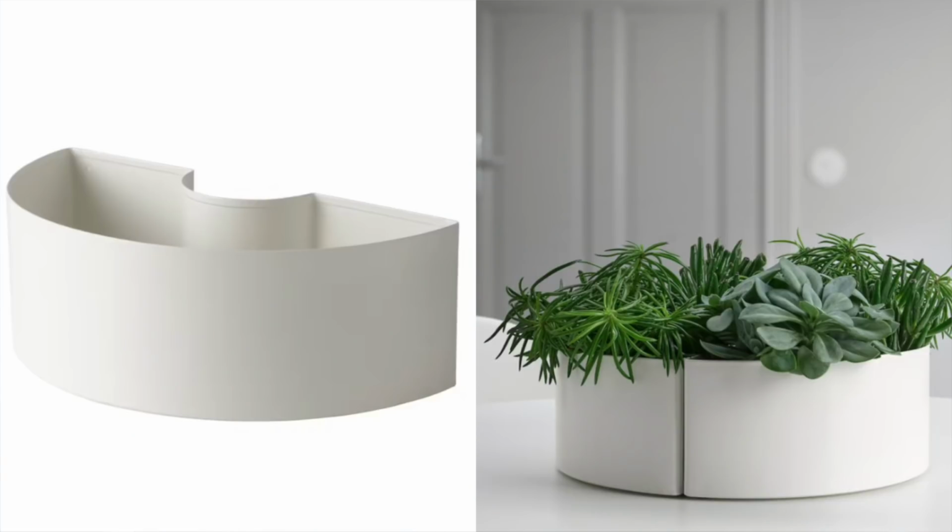All right, next up is this plant pot. It has such a unique shape. I thought it was perfect. And then when I saw how they styled it, I was like, wow, this is genius. So basically you can get 2 of them and put them together and kind of make a circular planter.